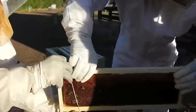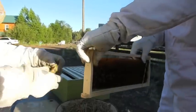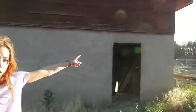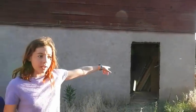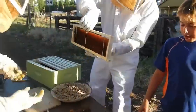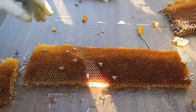Well, it's a good thing that we have bee people nearby. Yeah, seriously. There used to be a hive right in the corner. It was probably the same thing. Yeah, same hive. They just sprayed that little spot. Yeah, and then they styrofoamed it. Okay. It was so sad.